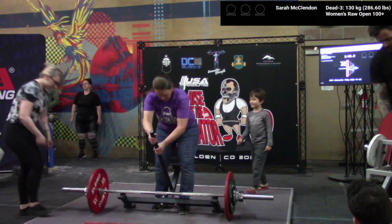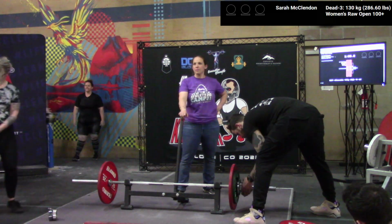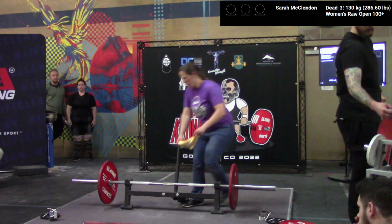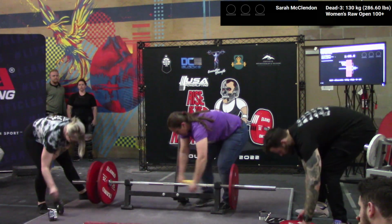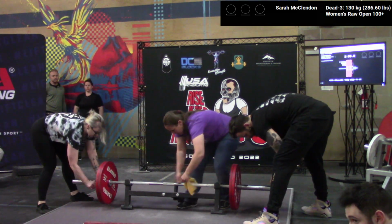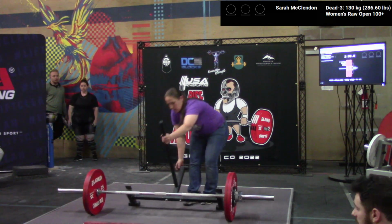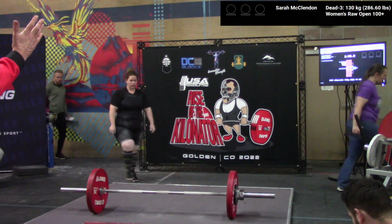Okay, up next is Sarah McClendon. Sarah doesn't have a coach, but she does have a training partner, Mindy. She's a registered nurse and went to the University of Southern Mississippi. And she's been focusing on powerlifting in the last year. This is her second meet. Her best deadlift is 270 pounds, which I think she might have got on the last one. I can't do the math. But she certainly will get it on this one.